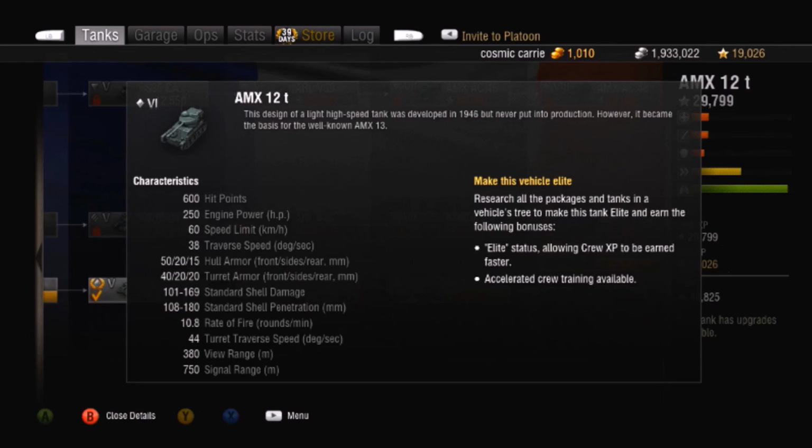Taking a look at the stats on the AMX 12T, as you can see, it has a health pool of 600 hit points, engine power 250, speed limit 60 kilometers per hour. So there's a drop in speed compared to the previous tank, and it's a somewhat larger, bulkier tank than the previous one, and the turret is somewhat larger, more prominent. So a somewhat larger profile compared to the previous tank in line.